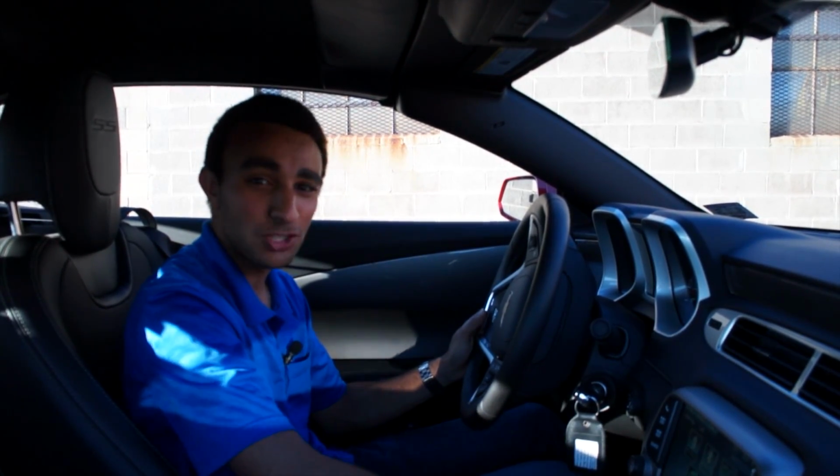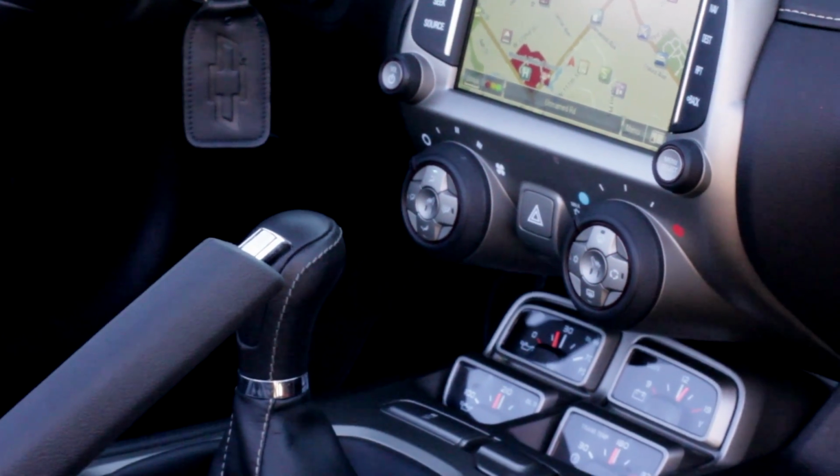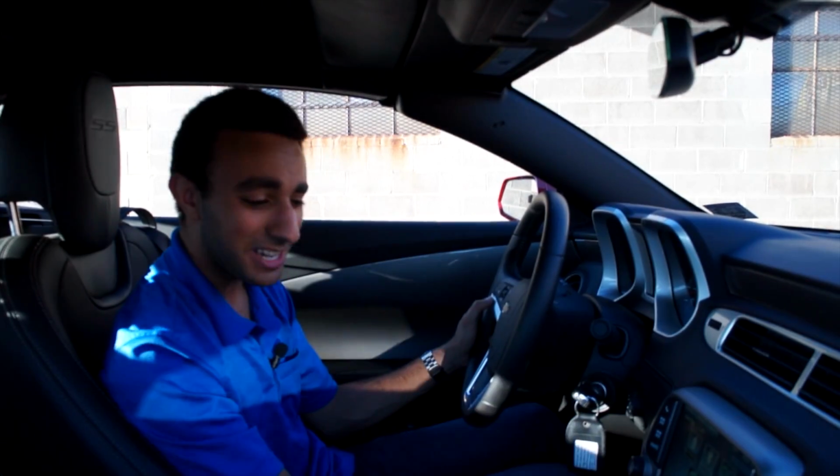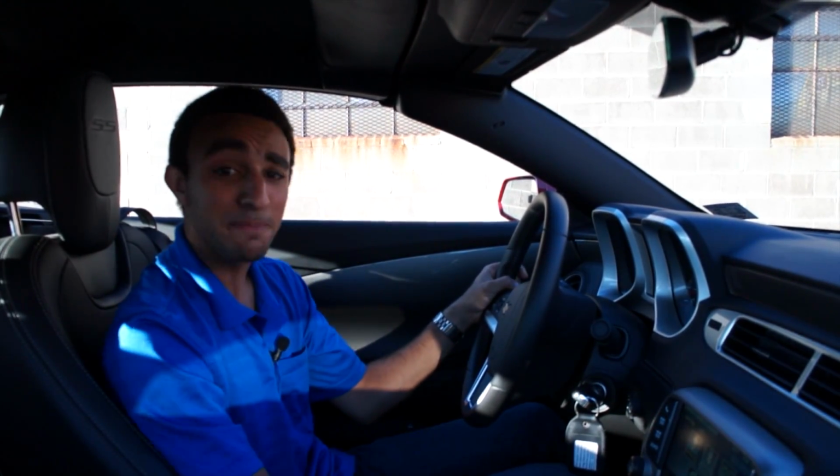Over here we have some pretty cheap material as well. And then you take a look at this. What is this? Is this a Casio G-Shock or something? Because these are hideous. It's your AC controller, but it looks like a Casio G-Shock, a pretty big one too.